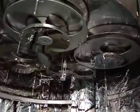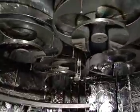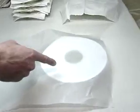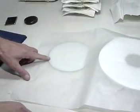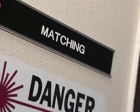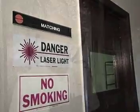But before we find out what goes on in there, let's do a comparison test. We will see the difference in the reflectance and the coating process. That is the Celestron mirror, while the other is a typical optical mirror. We can't go into the matching department because we don't want to give away Celestron's secrets, but Jeff did explain what goes on behind that closed door.